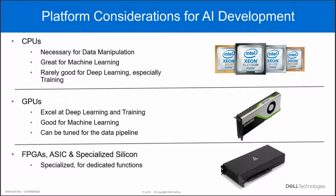But in a lot of cases, CPUs are still the workhorse upon which that 80% of the work relies. And then also for machine learning, for a lot of machine learning. This is why it was important to differentiate machine learning and deep learning.